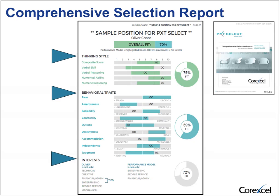So we're going to follow a sample candidate through this presentation. His name's Oliver Chase, and you'll see that this is page 2 of the comprehensive selection report. It gives you the overview. Where is Oliver Chase against our performance model for this position?